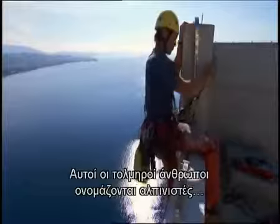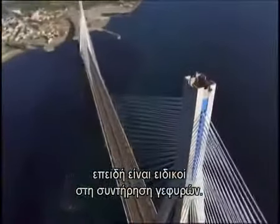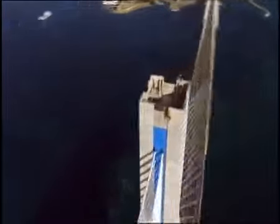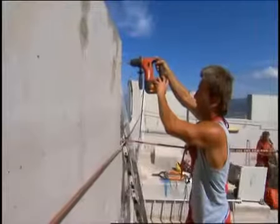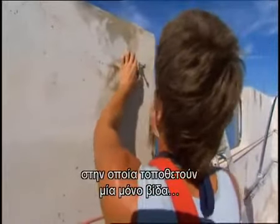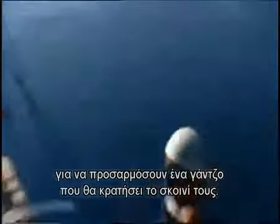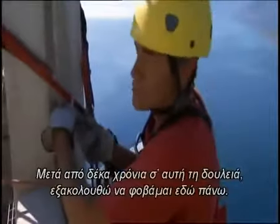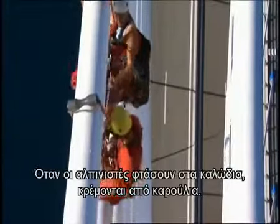These daredevils are called alpinists. As in mountain climbers, the bridge construction company has flown them to Greece from France because they are specialists in bridge maintenance. These alpinists can get to places that barely qualify as places. They anchor their safety line by drilling a single hole, where they pound a single bolt to attach a loop to hold their rope. "10 years of this job, and I'm still scared up here." When the alpinists reach the cables, they hang from rollers.